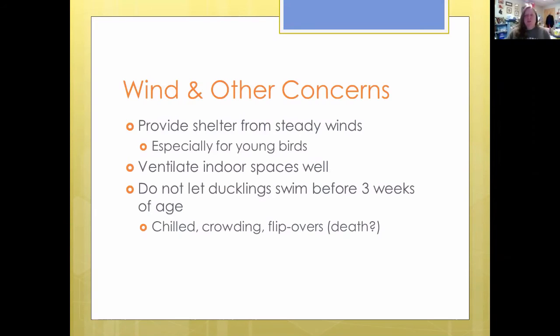A three-sided shelter is great, or you can use a regular old chicken coop. You probably will have to widen the door, make it a little taller or maybe a little wider, depending on the breed that you use. But if you are going to have an indoor space, just like with chicken coops, you need to ventilate it well using an attic fan or some sort of ventilation system that you set up, or passive ventilation.